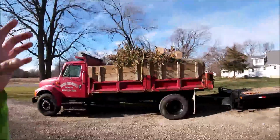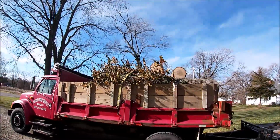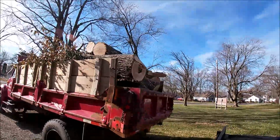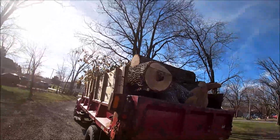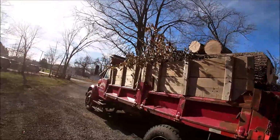And I took all the big trunks and everything that were left standing, and this is basically 5 ash trees almost. I didn't get every single piece, but I got 90% of them all stacked in one dump truck load.